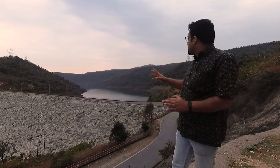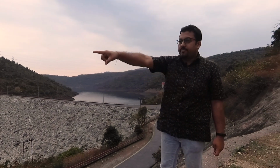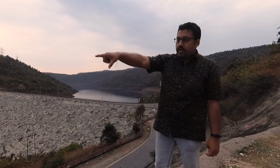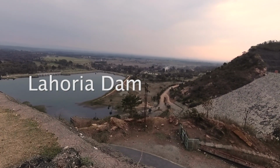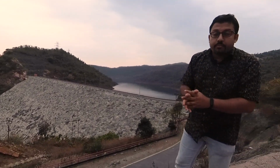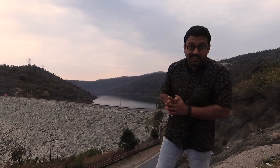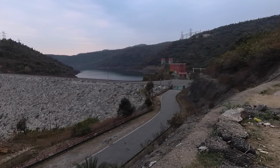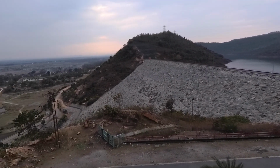It's 5 p.m. in the evening and we are standing at the roadside. This is a beautiful place. As you can see just behind me, that is the lower dam, and in front of me down below, that is the Lohoria Dam. Just now we came up from that Lohoria Dam site. Just beside the Lohoria Dam there is the Lohoria Shiv temple. I can see that a lot of picnic parties have gathered here today because today is a Sunday. And from there the butter smooth road takes you up till here.